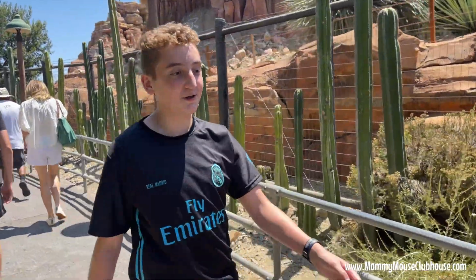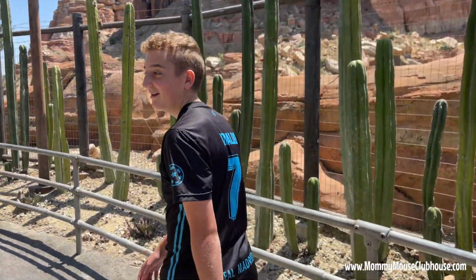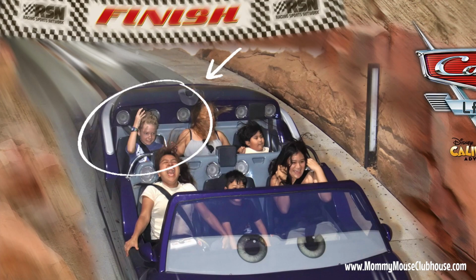We were racing each other, and his hat just went whoop as we went down the hill. Your hat's like, I'm out of here. The picture captured it. We'll have to show the picture. Yeah, show the picture on the screen. That is awesome. Here is the exact moment that Lucas lost his hat.